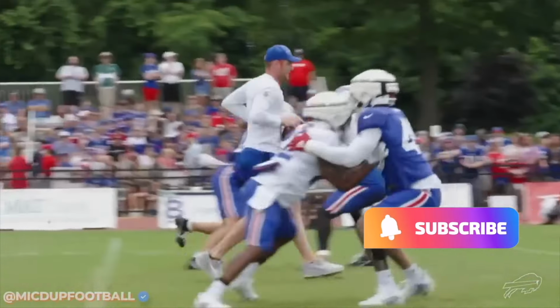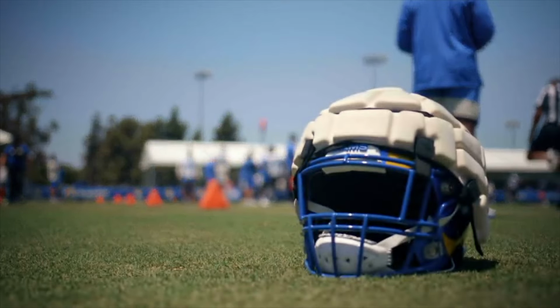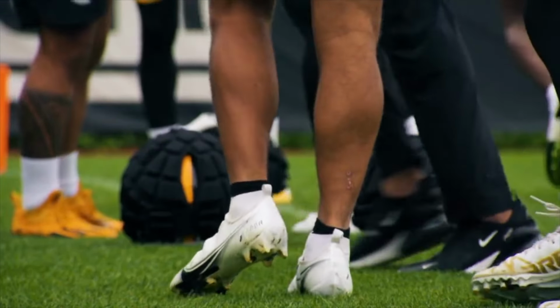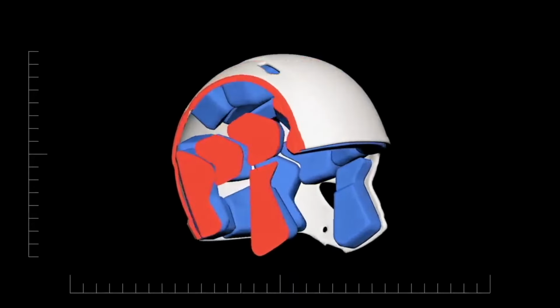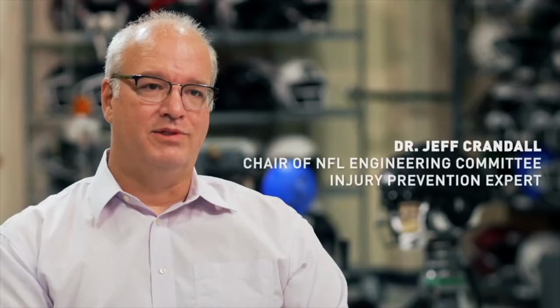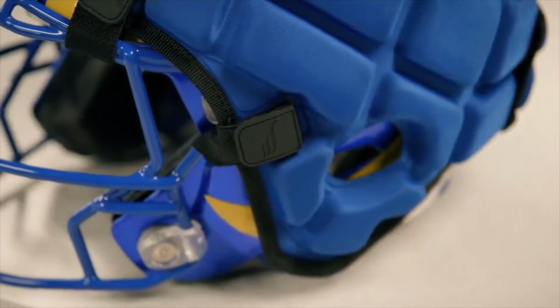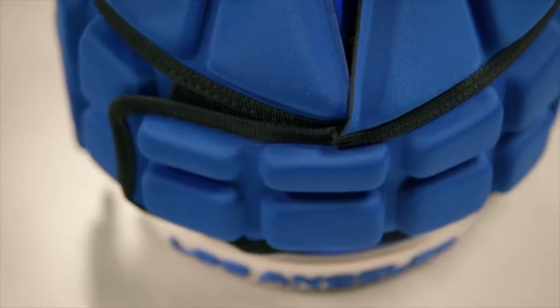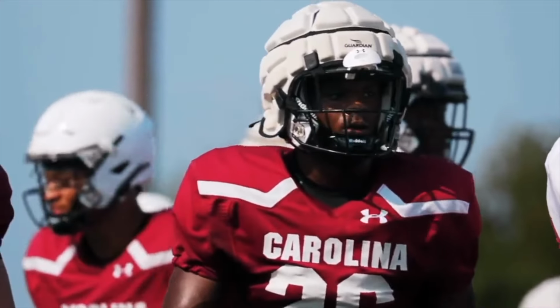So this process began a few years ago when the NFL started to require players to wear the guardian cap during practice. It started off with just linemen and a few other positions, but now in practices, all players outside of quarterbacks and specialists are required to wear them. The guardian cap is what's known as an add-on to a helmet. It basically is a layer that goes over a helmet, attaches with elastic straps, and contains padding. That padding is intended to reduce the severity of impact by reducing the forces and motions that eventually make it through the head. The guardian cap has been out there for many years, used at universities and high schools.